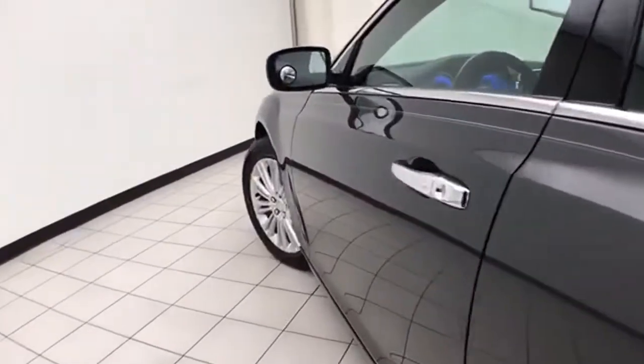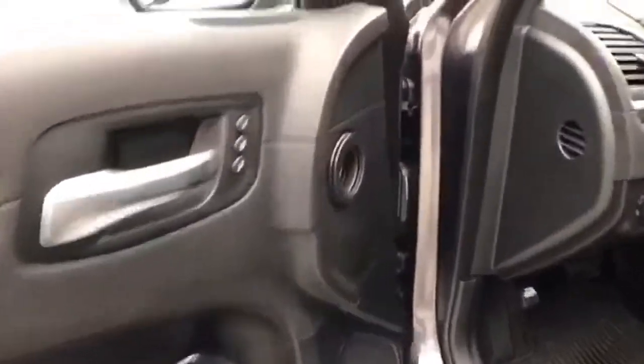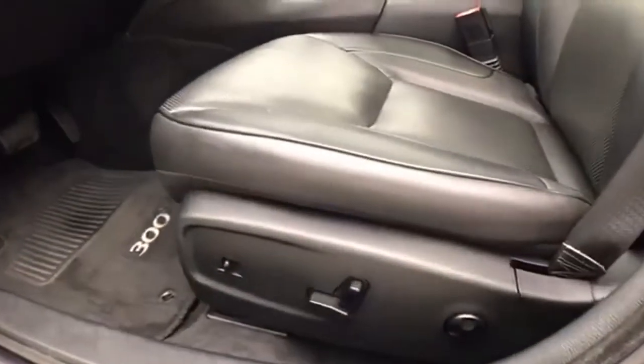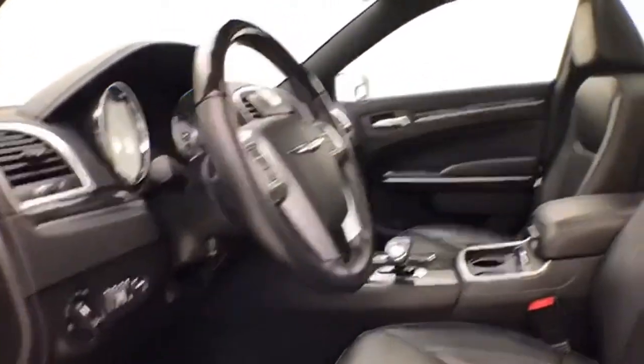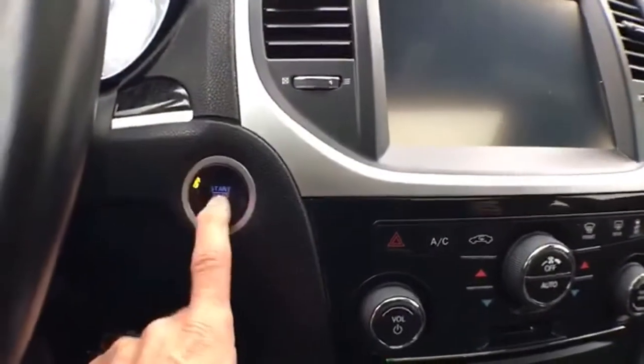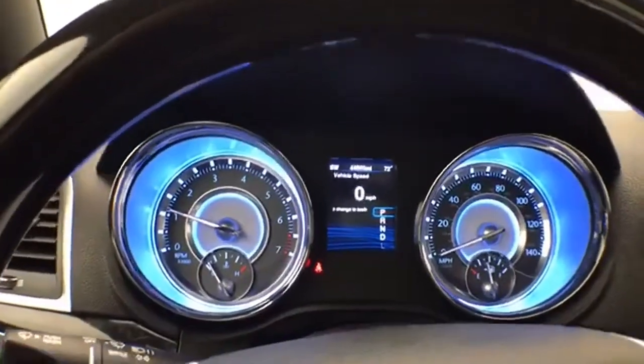This 300C has keyless entry with remote start, power windows, locks, mirrors, memory settings for 2 drivers, power seats, power adjustable pedals, and power tilt and telescopic steering wheel to put you in that perfect driving position. Oversized panoramic moonroof. Large, easy to read ice blue gauges.